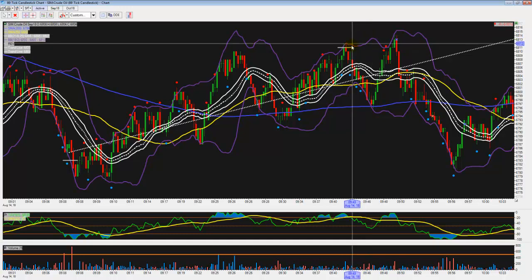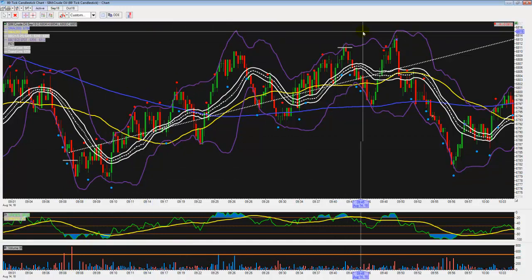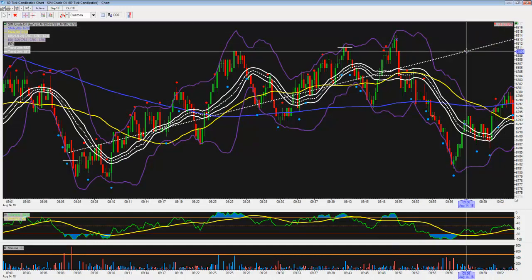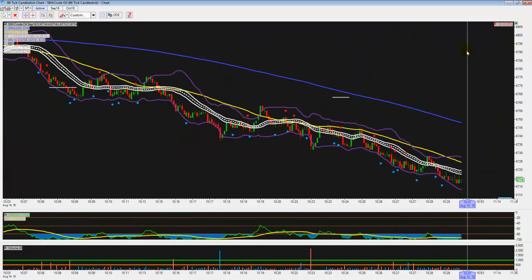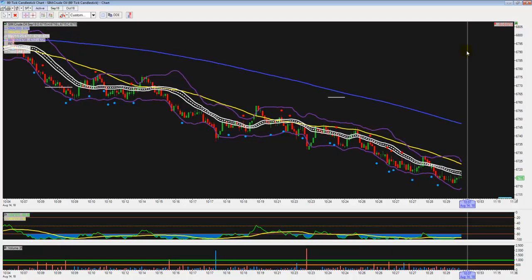The only thing I can do is adjust from 10 ticks up to 15. But that might be curve fitting in a way. Man, look at that drop. Can I catch a break?